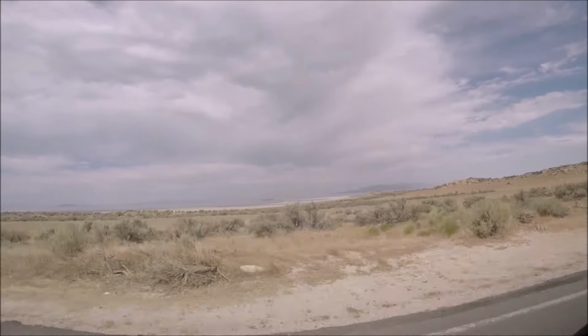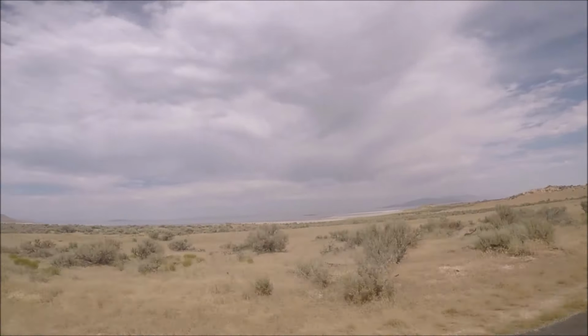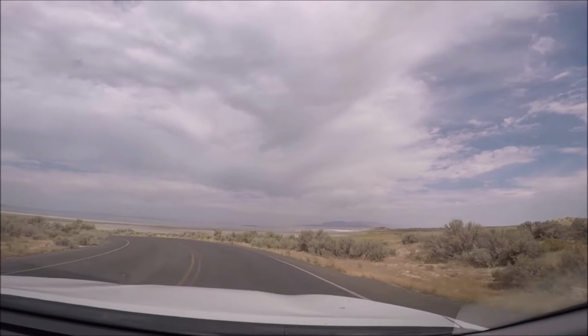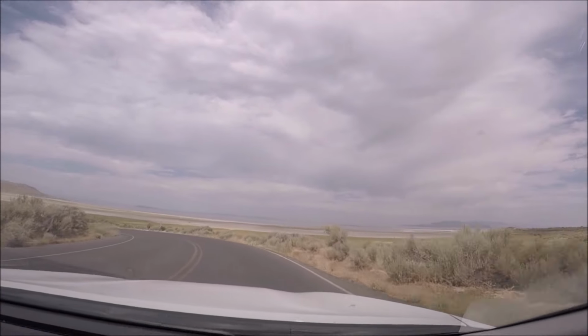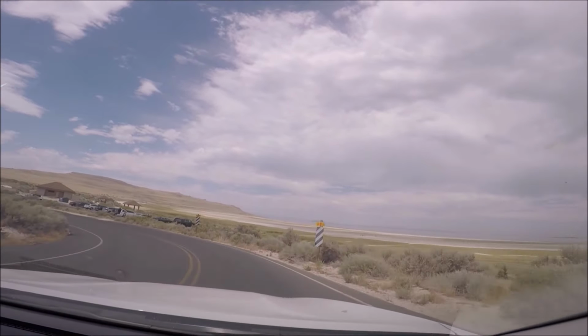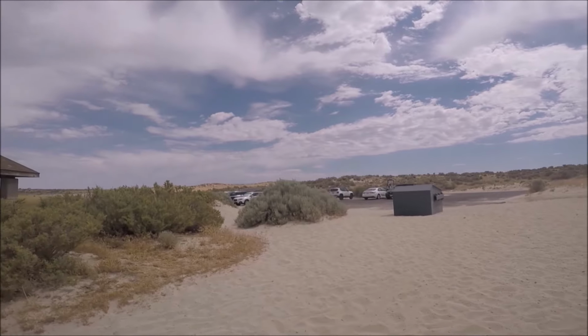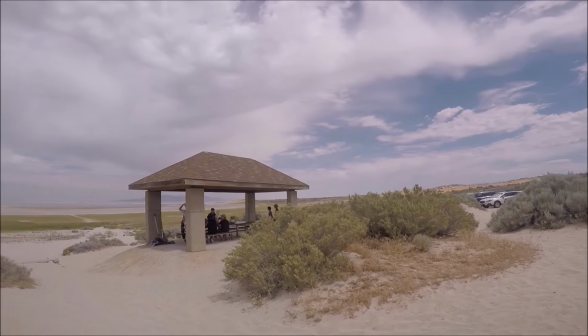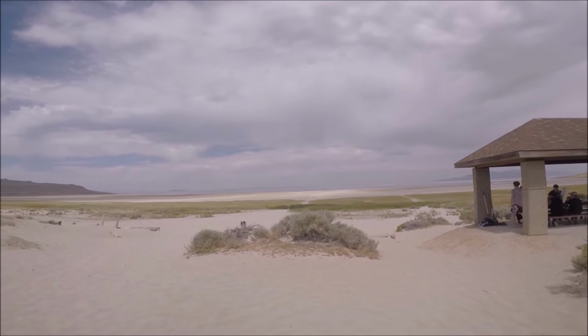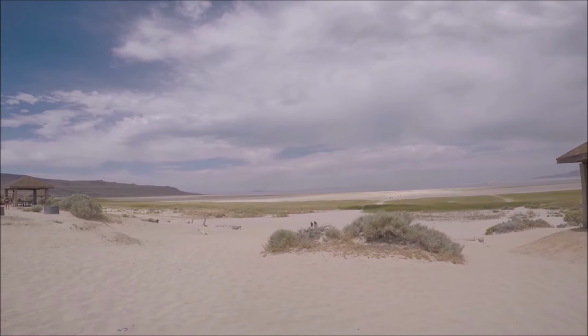Once we arrived at Bridger Bay Beach, we parked in the small parking lot and walked to the nearby restrooms to change. By the way, there are also outside showers available near the parking lot. We saw shaded picnic areas too. After changing into our bathing suits, we began to walk down to the water's edge, which is about a 10-minute walk.